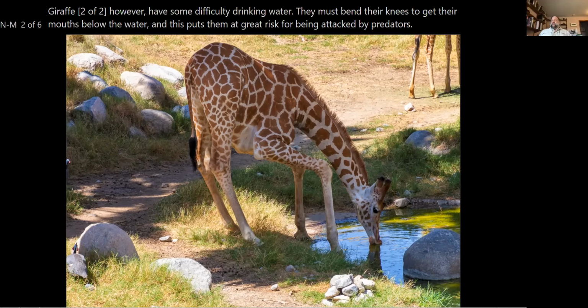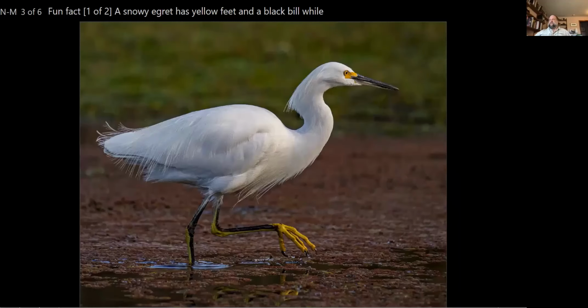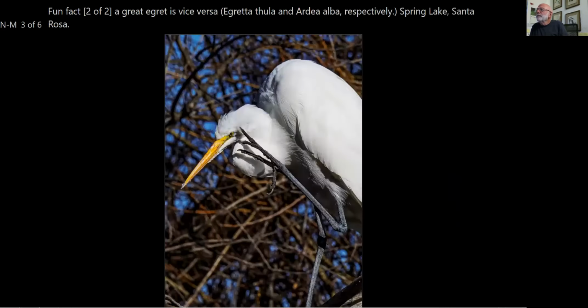Okay, next. Fun fact, 1 of 2. The snowy egret has yellow feet and a black bill, while a great egret is vice versa. Egretta thula and Ardea alba, respectively. Spring Lake, Santa Rosa.